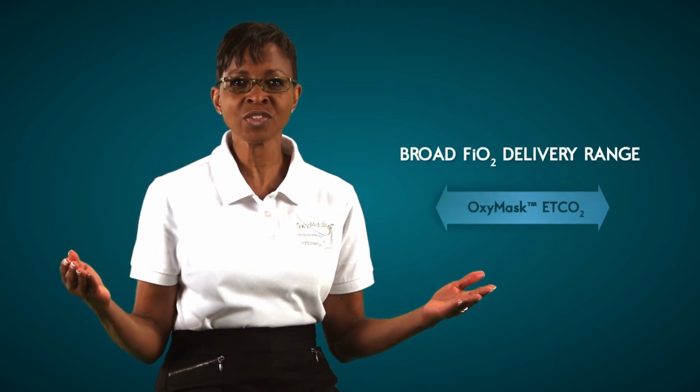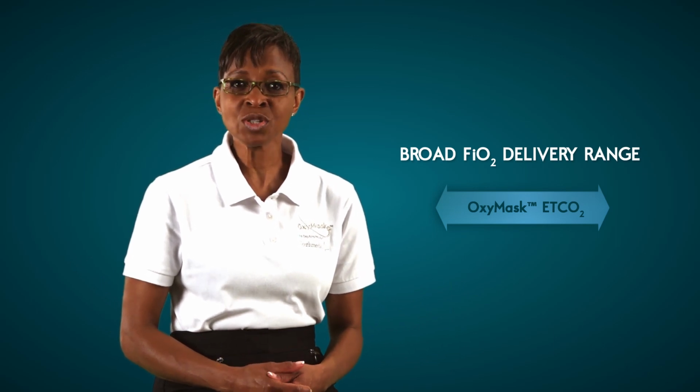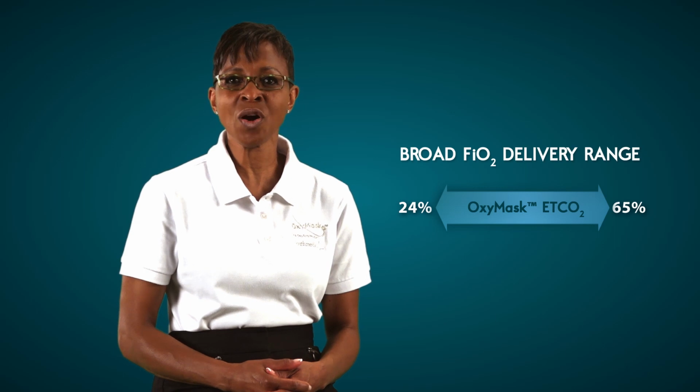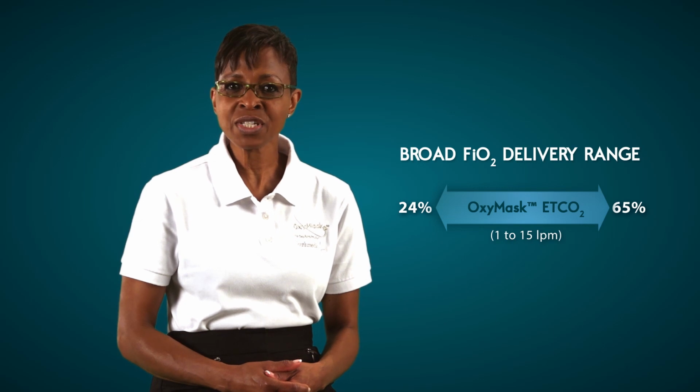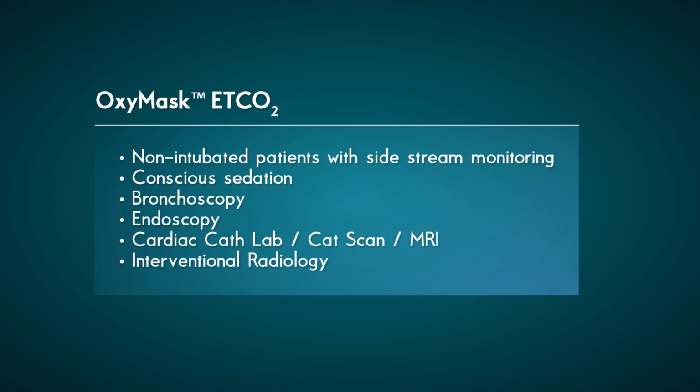OxyMask ETCO2 is a revolutionary open mask system capable of providing CO2 tracings while delivering a broad range of oxygen therapy. The standard size OxyMask ETCO2 delivers 24 to 65% oxygen therapy simply by adjusting the flow rate from 1 to 15 liters per minute. Traditional end-tidal CO2 masks are commonly used on non-intubated patients to monitor their expired CO2 during procedures such as conscious sedation, bronchoscopy, endoscopy, and more.